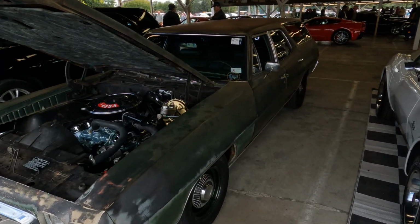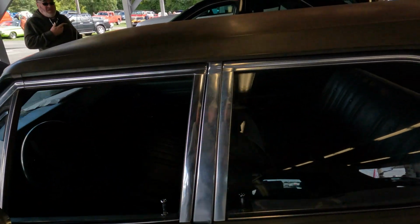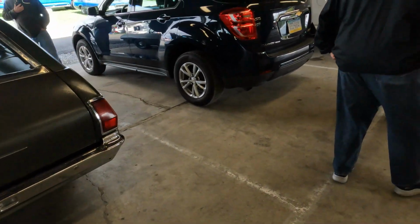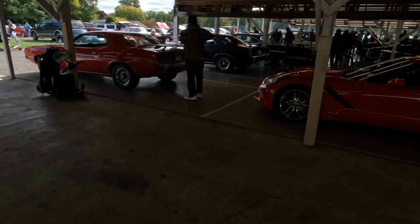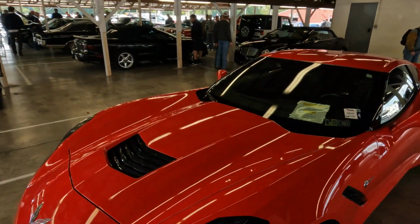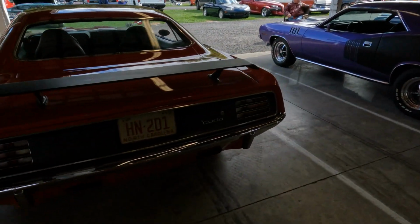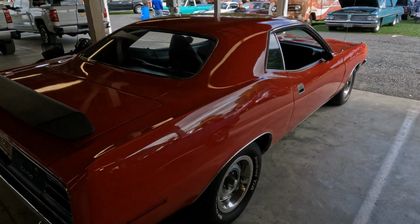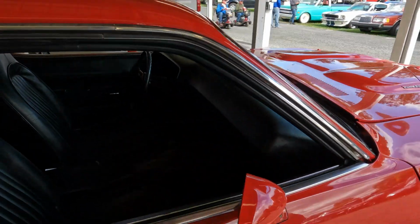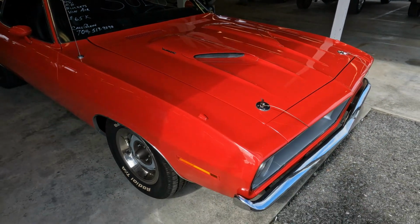Next to that looks like a Pontiac Le Mans. Check out this Corvette here. A 2019 asking 62.9. Here's a CUDA all the way from looks like North Carolina. A little dark in there. It's a 1970 CUDA. Looks like it's sold, but they're asking 65,000 for it.